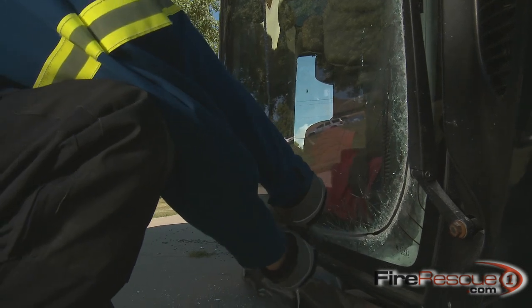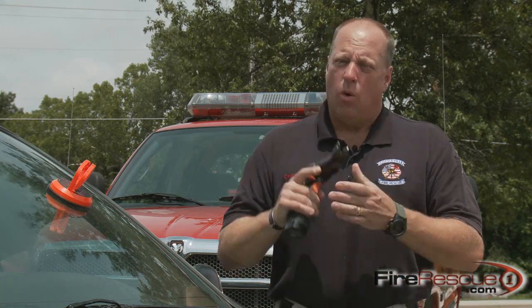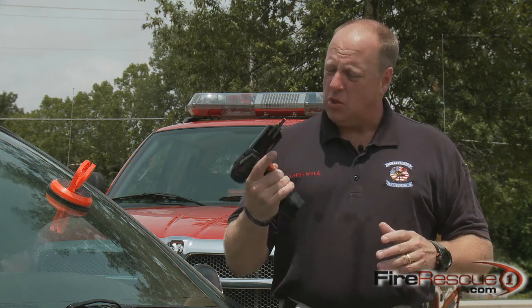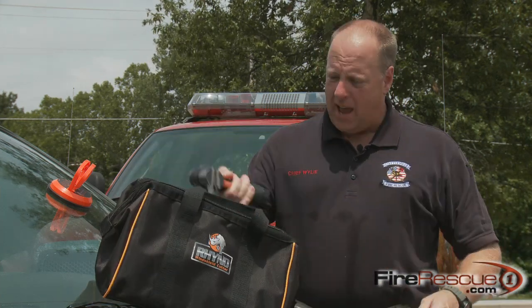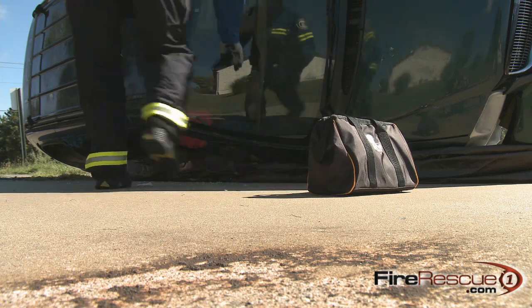This thing is lightweight, compact, it's simple to use. The RHYNO Cutter, it's compact, it's easy to use, it's lightweight. What I really like about this is the size of it. In the past, the tools we used to take out a windshield were big, heavy, rescue tools. Space is always a premium. This tool is small and compact. The whole kit comes in this nice little bag. That can fit in any patrol car for a police officer and an ambulance. It doesn't take up a lot of space and it does a tremendous amount of work.